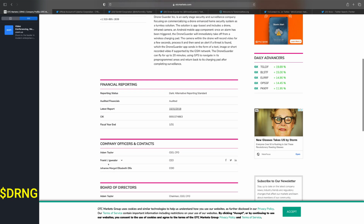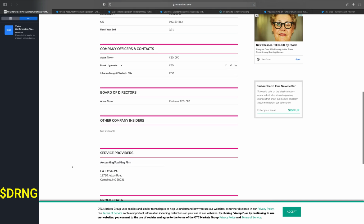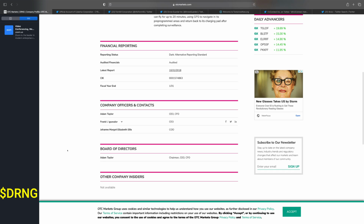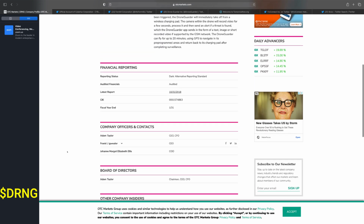We got Frank Iguodor. I can't even pronounce this gentleman's last name, but this is the CEO of NIHK and several other companies. If you remember with NIHK, he brought on George Sharp to guide them through the process of getting that CE removed from their stock. Once that happened, he's kind of been bouncing around and becoming the CEO of a lot of these companies that are very attractive for private companies that are coming in looking for a shell to go public.